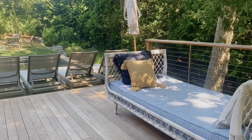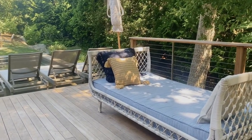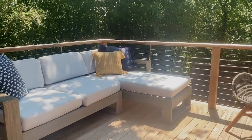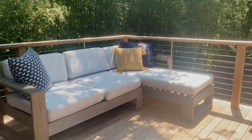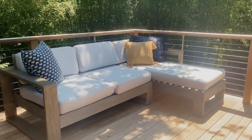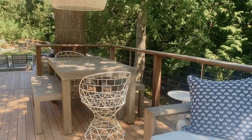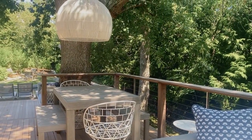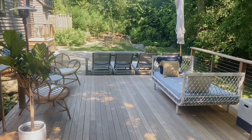So what did you do for outdoor seating there? So I think my favorite piece on the deck would be the daybed. It's a great spot for lounging on the weekends. We have a really cool sectional as well. Probably in that order, my third favorite piece would be the hanging pendant above the dining table. It just brings a really cool lighting element at night, and it makes it kind of cozy and inviting.